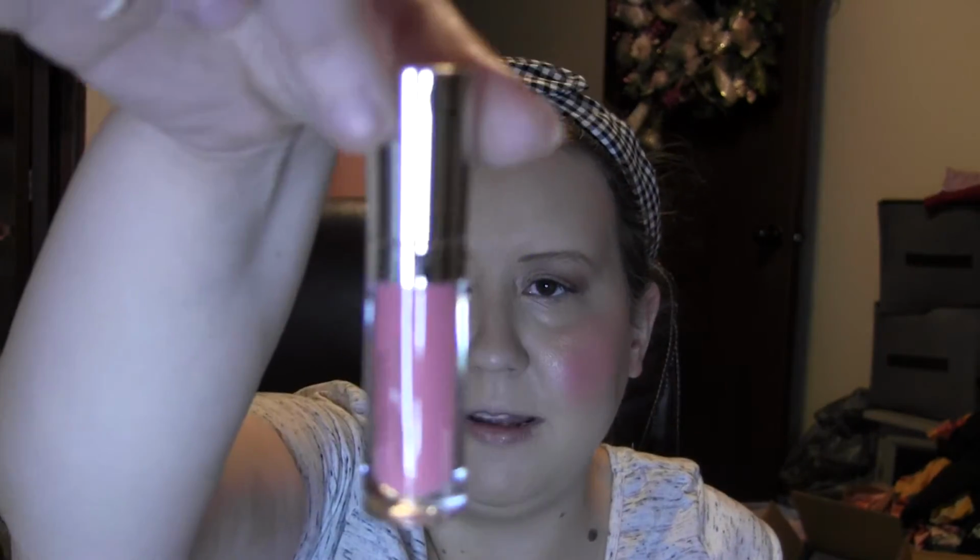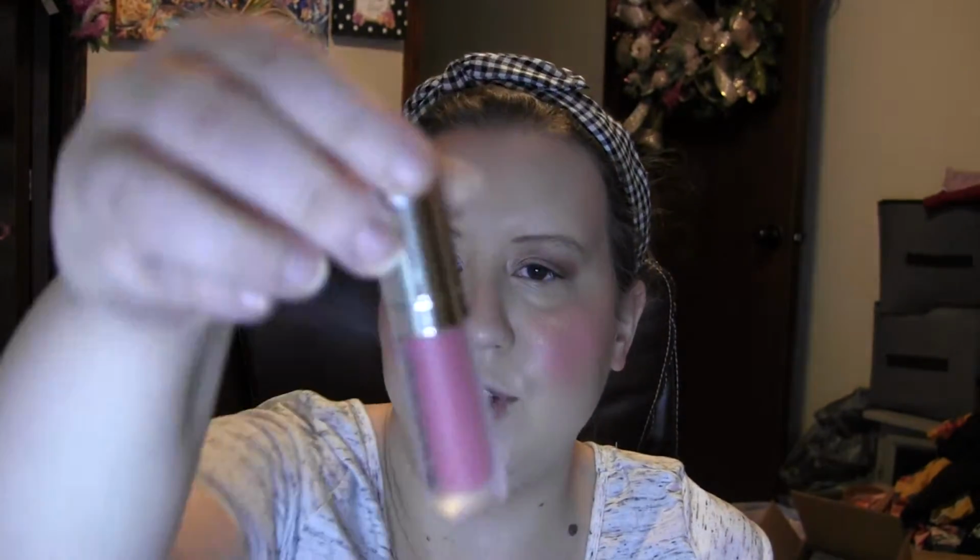There's even one named after me. How cool is that? So this is Dolly. And this is Kristen. It's a light pink. This is Rose Julep. And then the last one is a very light one that would be good as a lip topper. It's called Kimberly. So I think I'm going to go in with the Rose Julep because I'm not putting anything on underneath it. I love these lip glosses.